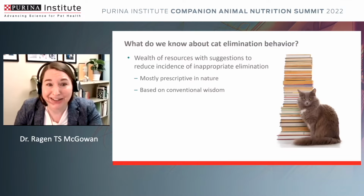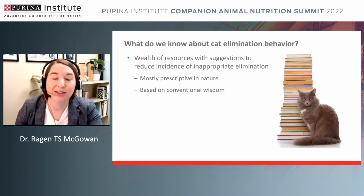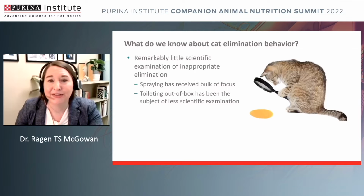If you do some digging in the literature or consult Dr. Google online, then there's actually a wealth of resources with suggestions to reduce the incidence of inappropriate elimination. You'll find that most of these are prescriptive in nature and based on conventional wisdom. Although in most cases, experts would agree that the recommendations given in these articles may result in a reduction of inappropriate elimination, many of the recommendations they give are not really linked to actual randomized control studies. In fact, there's been remarkably little scientific examination of inappropriate elimination itself.